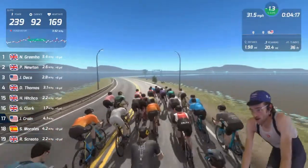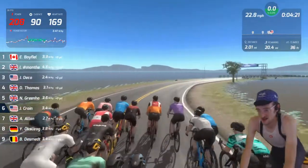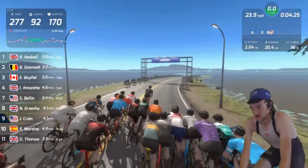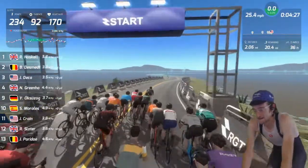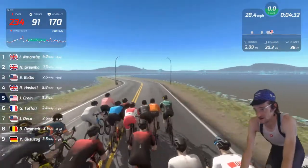So this circuit is Betteshanger Park. I mean, this one's in English and my pronunciation's still bad, but this is an actual park with a little cycling circuit track. I'm assuming they have real races. I kind of looked into it on the internet.